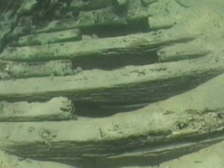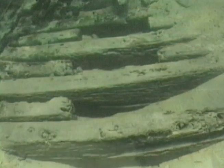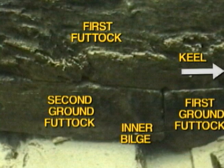The compound ribs of San Jose are composed of 4 to 5 component parts called futtocks. These support timbers are called ground futtocks, or cheek piece fillers.